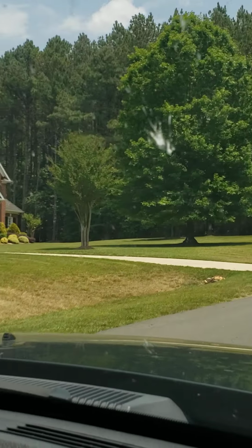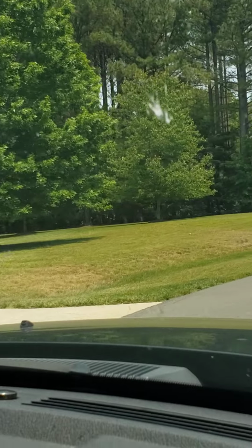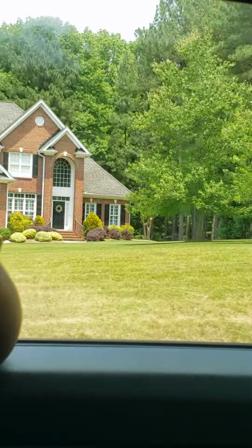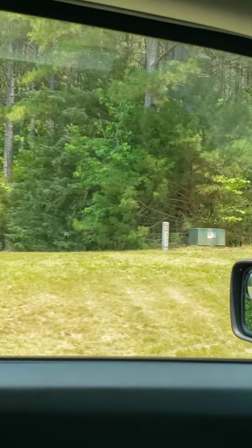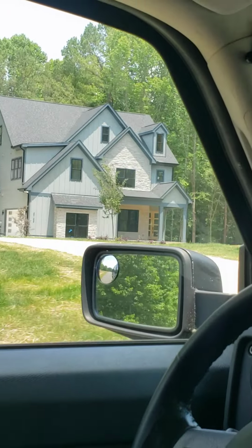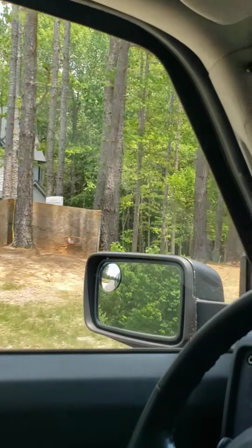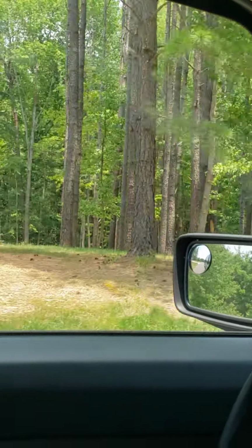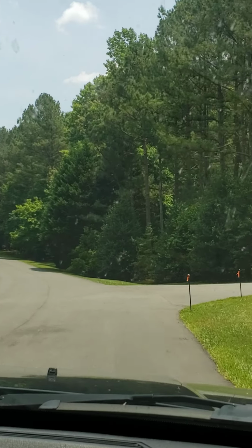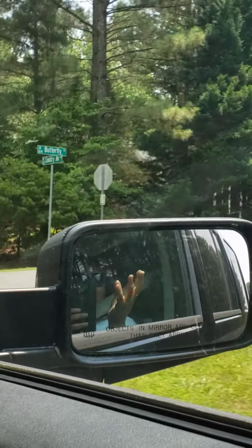See, these are more reasonable houses here. The lots are probably an acre, 2 acres. And you can see people are still building. Look at how beautiful that house is. The color scheme and everything is more contemporary. And again, the houses are hidden behind trees.